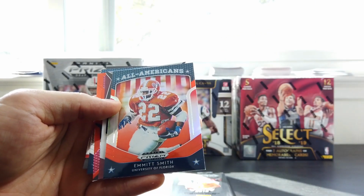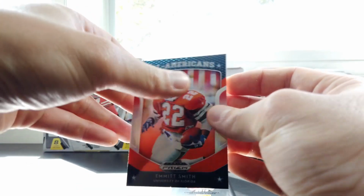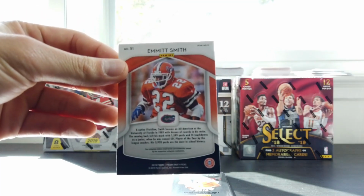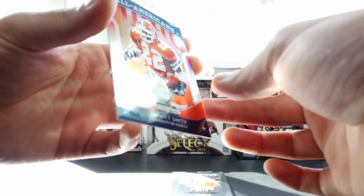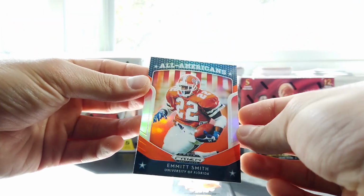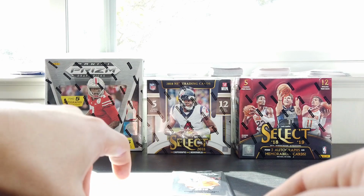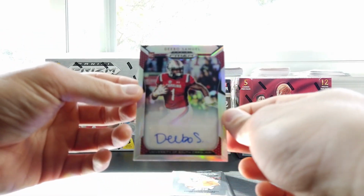All-Americans, Emmitt Smith, Prizm, nice, that's a nice Florida Gator pull right there, not numbered, but nice All-Americans Prizm. Our next auto is going to be Deebo Samuel out of South Carolina.